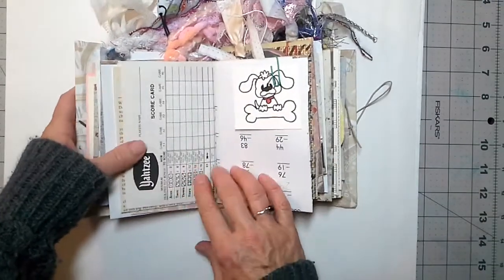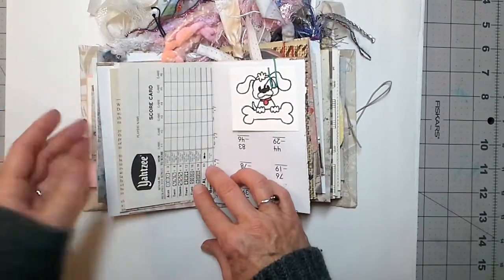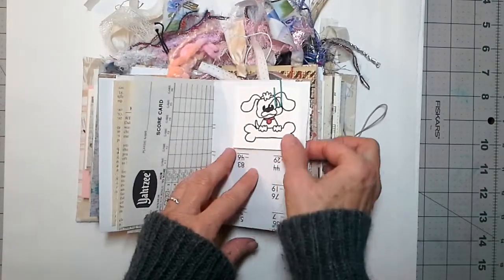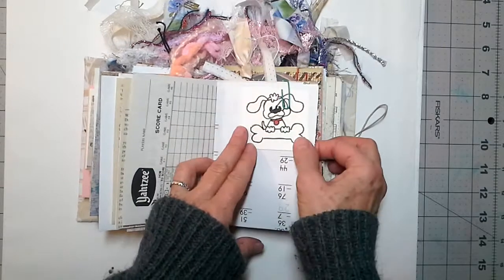I think this is from a Yahtzee. Games rely on numbers, and numbers, that's time. I got a doggy up here because I love doggies.